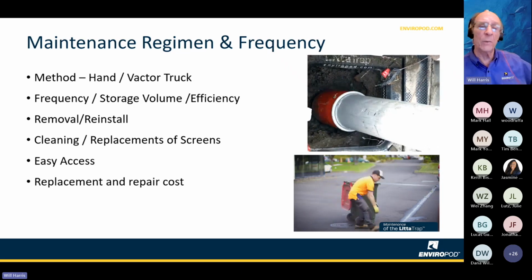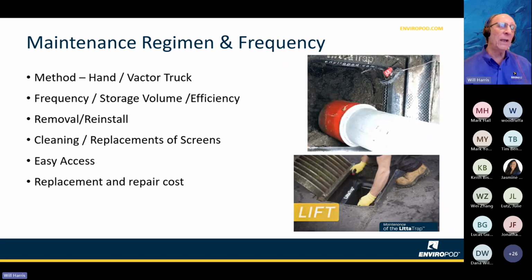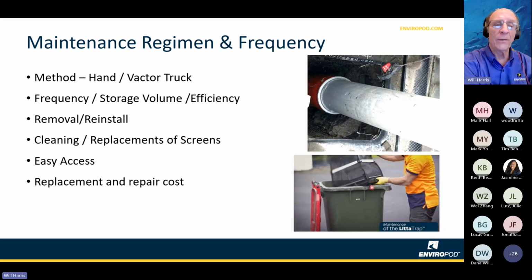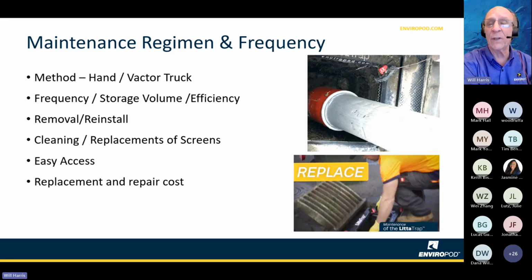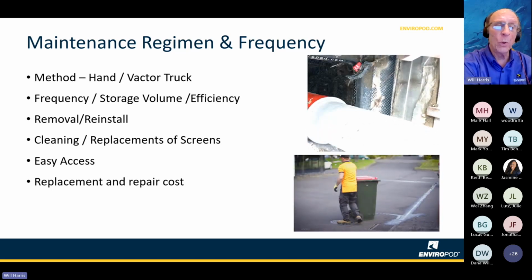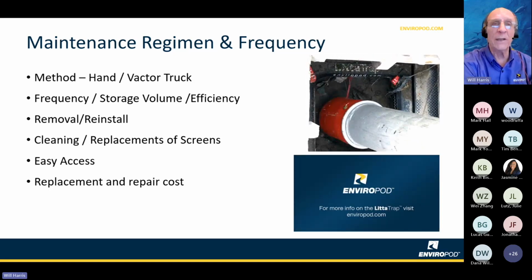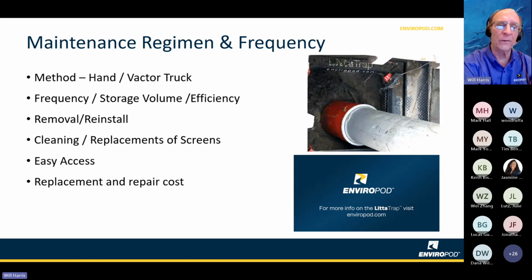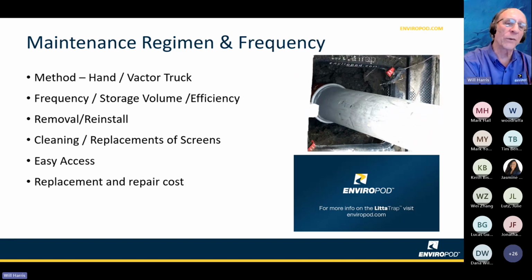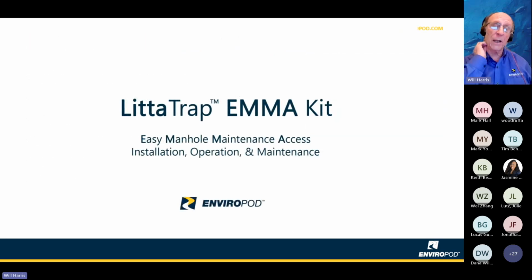So maintenance is a major issue for any type of insertable device. And it's important that there be some options for you that own these assets to either maintain them by hand or Vector truck and be able to have access. Access is probably the biggest thing that we deal with all the time, so that staff and your team can be able to get inside that catch basin, or be able to maintain it at the surface easily. What many cities are doing now is really going more to maintaining them from the street level, not having to climb into those catch basins. And another issue that needs to come into play is what are the replacement costs, if any, to replace parts and components that may be broken.